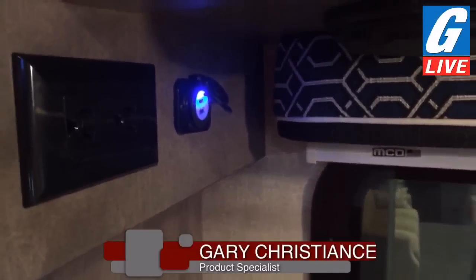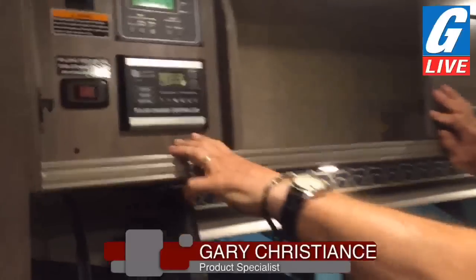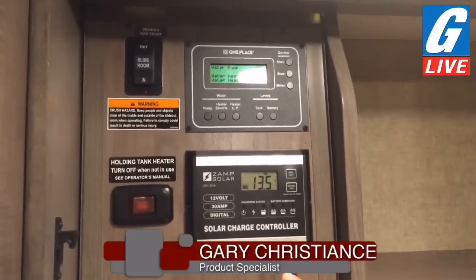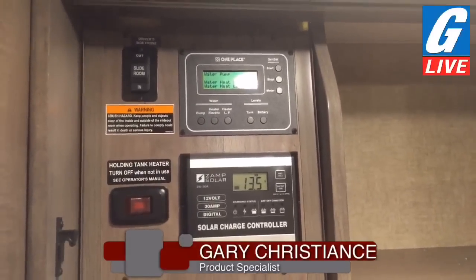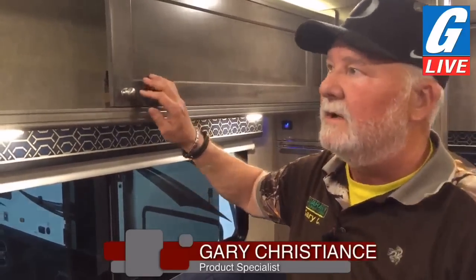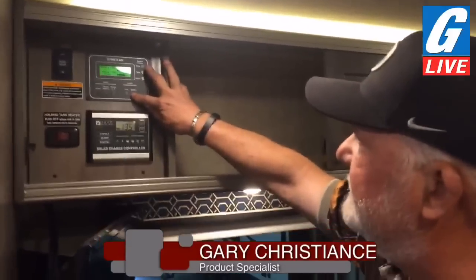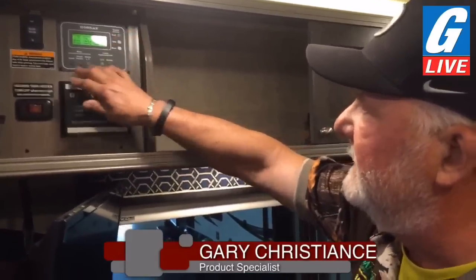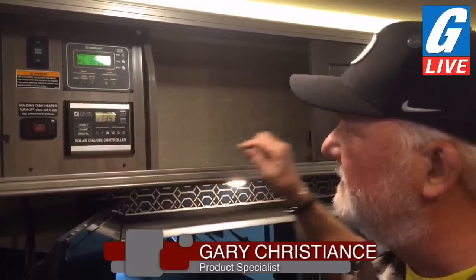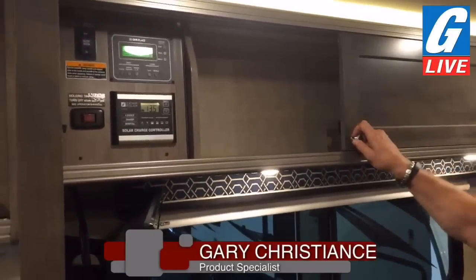And then, not to miss, back here, it's got your solar panel control up on top. Now this has a 100-watt solar panel, and the nice thing is, up on top, they've made it so you have plug-ins where you can add 2 additional 100-watt panels already pre-wired. So it's a really easy add-on if that's something you want to do. Monitor panel up here, you can check all your tank capacities, your battery condition. It's all your controls here, slide switch. It even has a holding tank heater if weather gets a little cold.